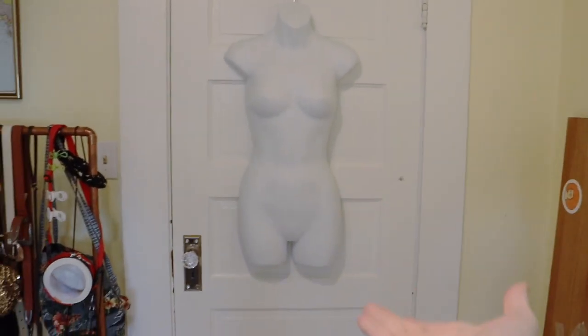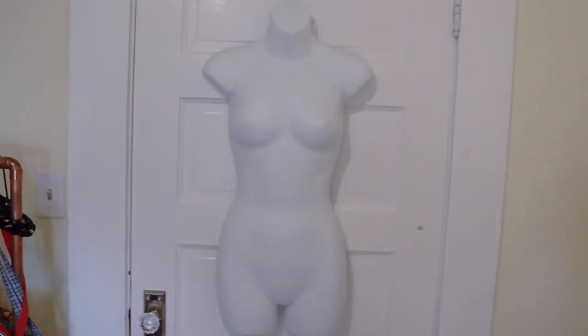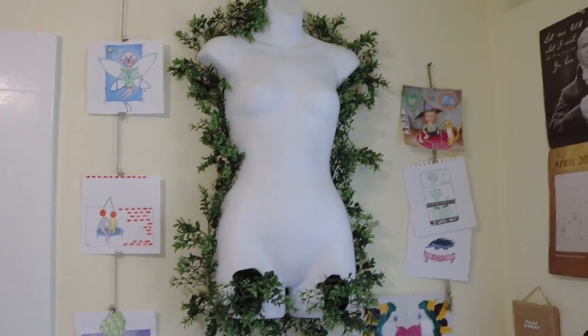Okay, so one of the first things I do when I'm going to take pictures for Depop, this is my lovely model. I hang her from the door. Sentences you never thought you would say. I got a bunch of these mannequins, actually. They're just like half mannequins. I got them when a store in my local mall was closing down, and I got four of them for like $20. I DIY'd this one, obviously.